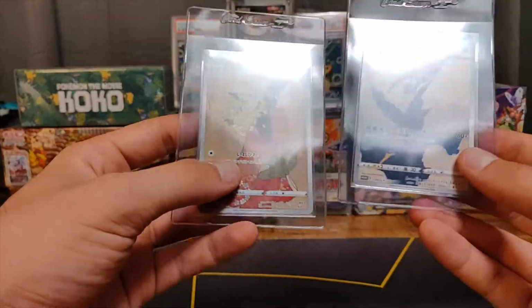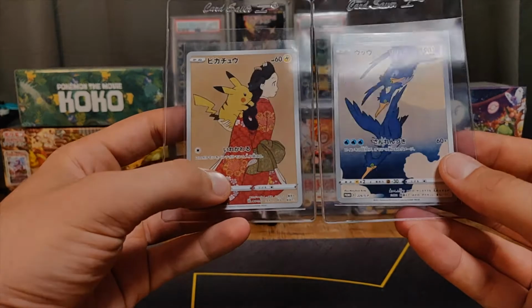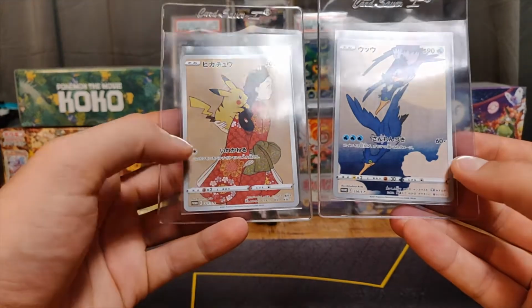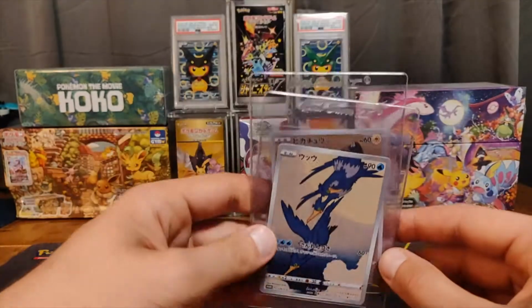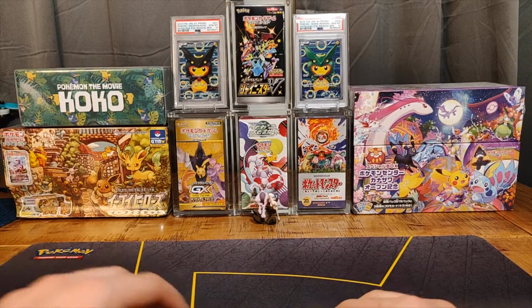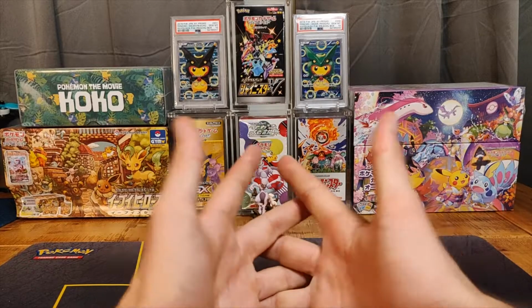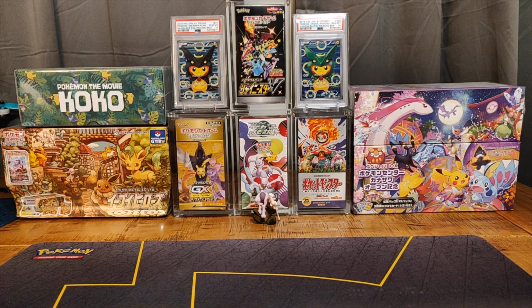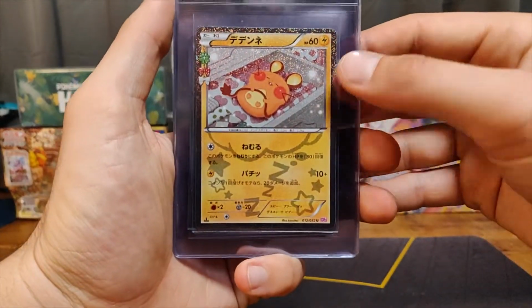I'm guessing because of the centering issues and such, at least 9.5s on both. I don't think it's going to get any 10s on centering, but who knows, it could be a 9. Sad day if it is a 9, but usually Japanese cards are good at getting at least 9.5s, 9 if there's any defects and such. Also from the Pokemon box, I'll be submitting a couple more.